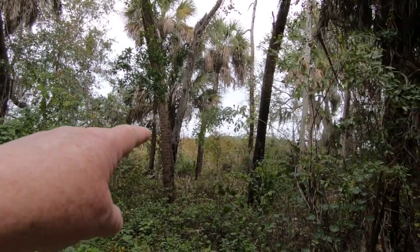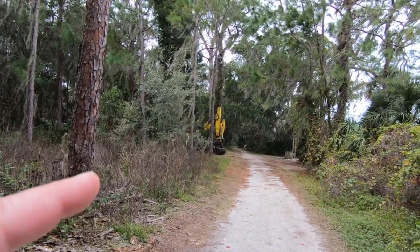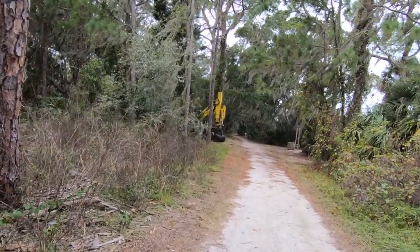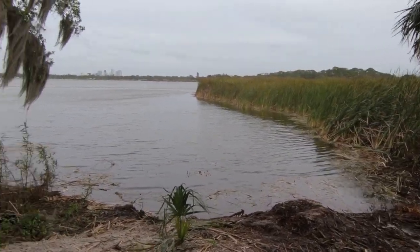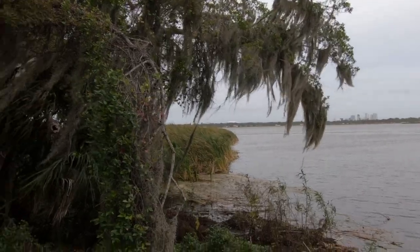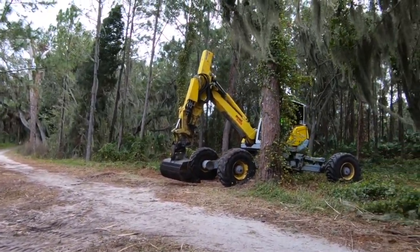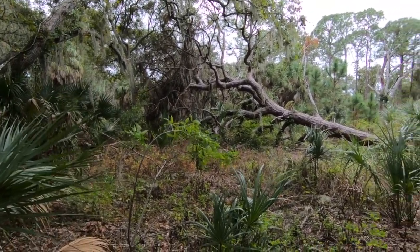See, that's literally the lake where the tree is right there. Doing the restoring the habitat right there with that machinery. Clearing this area out right here for some reason. Maybe there's too much growth. But yeah, that's the machine he's using. Pretty cool. And that's a big pine tree that went down there.